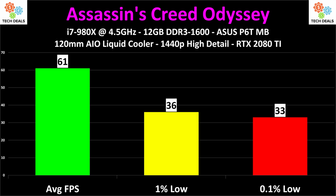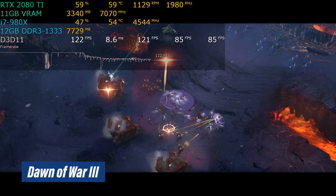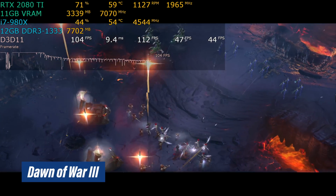And it is. It's not perfect, but it's 61 frames per second average. It's certainly very playable at 1440p high detail. 36 frames per second, 1% low. It's not going to be perfectly smooth. There's going to be some stutters and there's going to be some hesitation, and that's because of the older CPU architecture, slower RAM, etc.